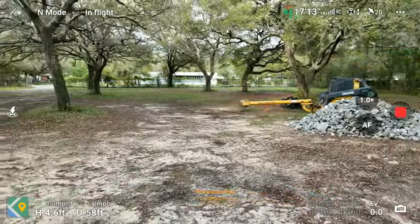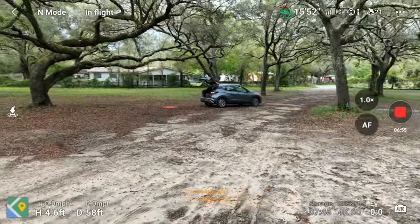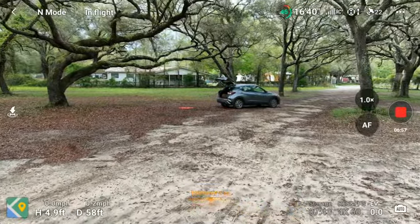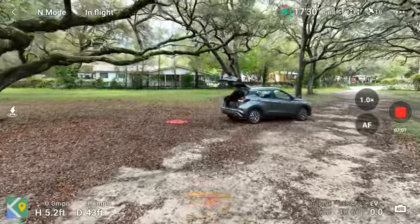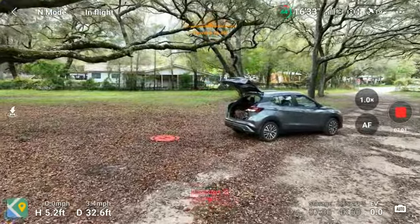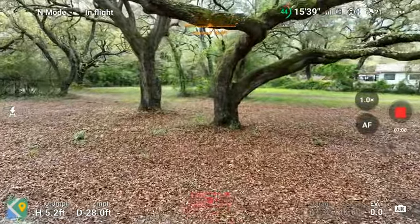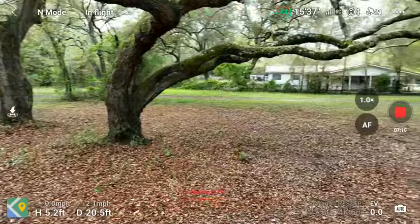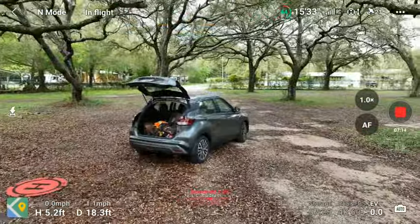I wish it'd just start up during the night, like Chitty Chitty Bang Bang or something, and go to the house. But you can tell the geofence, when you get over here, how it starts acting all goofy. Yeah, I noticed whenever I was flying the Mini 2, even if you get kind of close to it, it still kind of acts weird. Yeah.